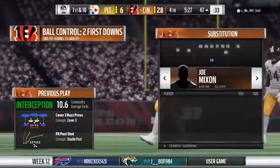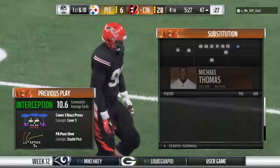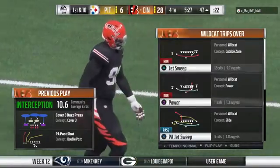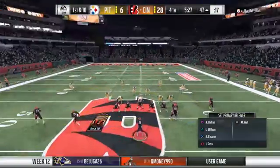Now the Cincinnati offense ready to see what they can do here. And they had to go a long way on their last drive to score the touchdown. This time they get at least a little bit more of a cushion with field position. I have to think that with this field position, after what they did on the last drive, they might want to take a shot right now and try and cut down the length of the drive.